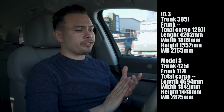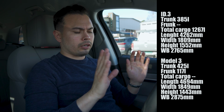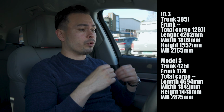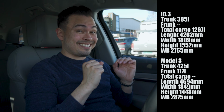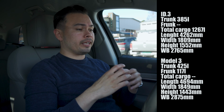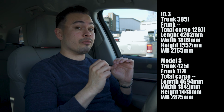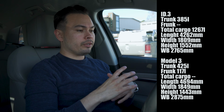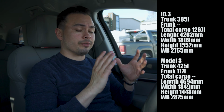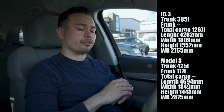And then you have the exterior dimensions, where on the surface these cars seem very different. And on the exterior, they are quite different because the ID3 is only 4.62 meters long, where the Model 3 is 4.69 meters long. They are both about the same width, where the ID3 is 1,809 millimeters wide and the Tesla Model 3 is 1,849 millimeters wide. And then you have the height, where the ID3 is actually almost 10 centimeters taller at 1,552 millimeters, where the Model 3 is only at 1,443 millimeters.